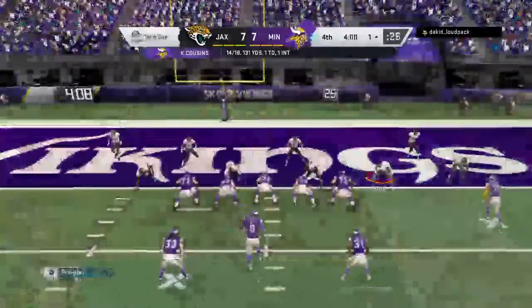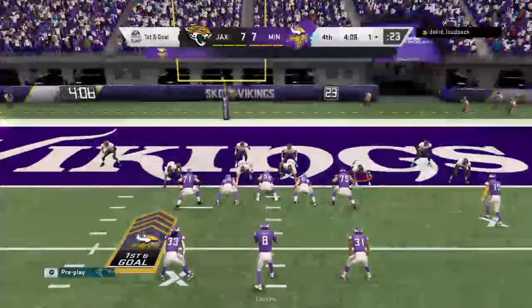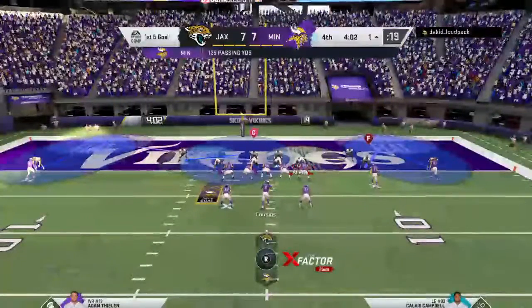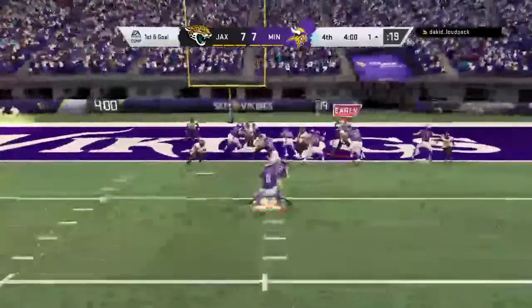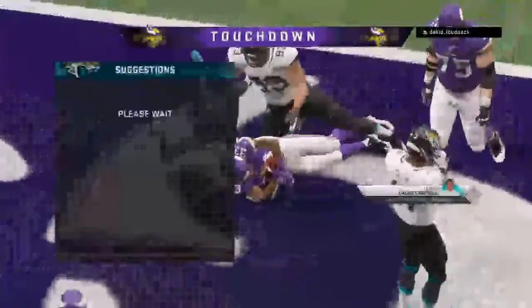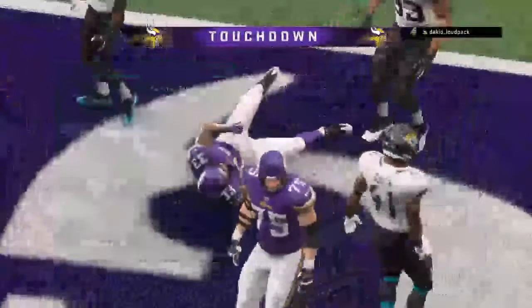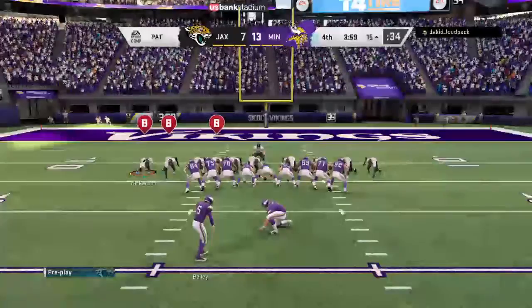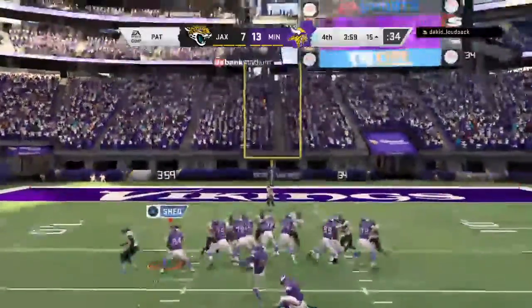And he doesn't quite make it, taking it within an eyelash. Dropped at the 1. They'll run for it with Cook, and he'll get in. Touchdown, Minnesota. Punching it in from a yard away. And the Vikings have taken the lead.